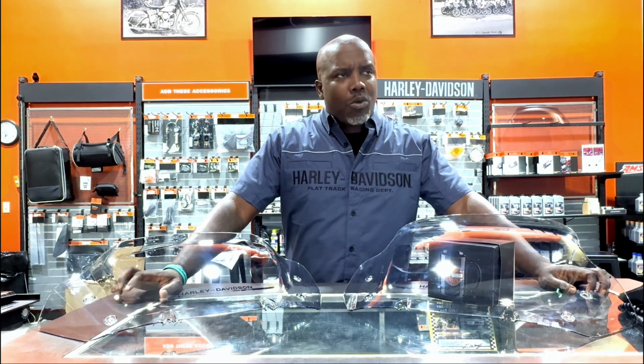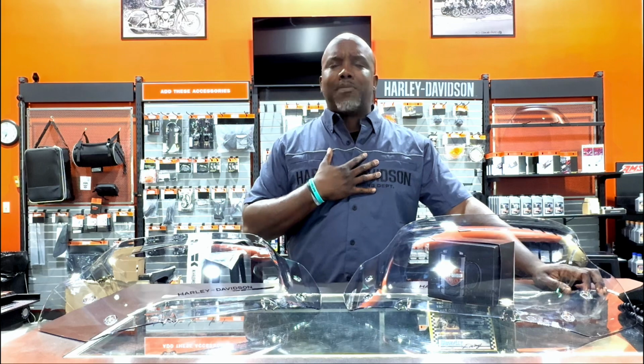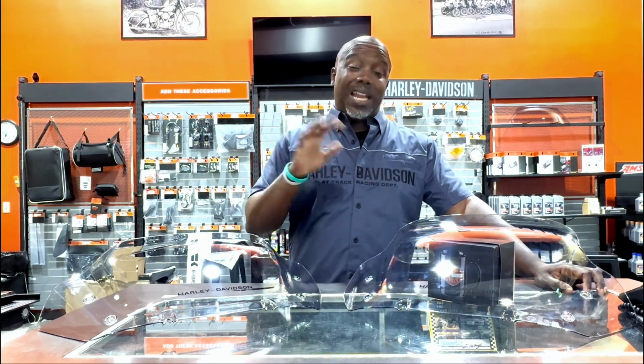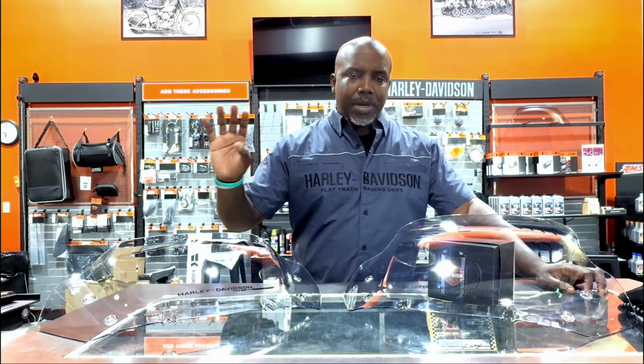Now, I normally don't ride Street Glides. I normally take the Road Glide out. Road Glide is personally my favorite motorcycle. Road Glide Limited, actually, that's my favorite. But the Road Glide family is where I normally lean towards, whether it's ST, CVO, Limited, regular, Special, whatever it is.